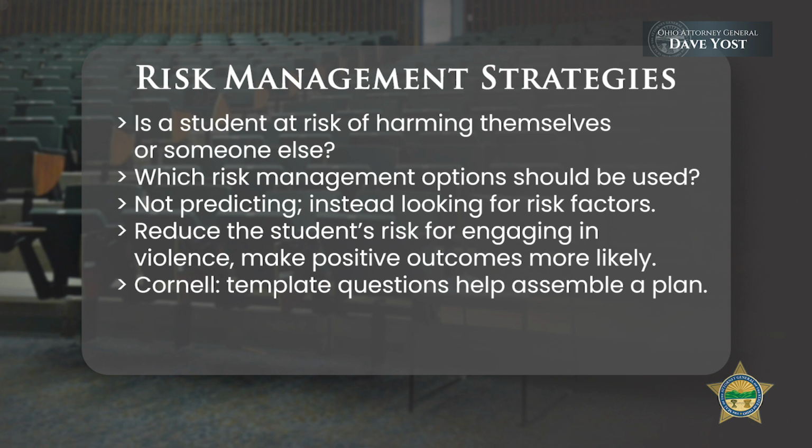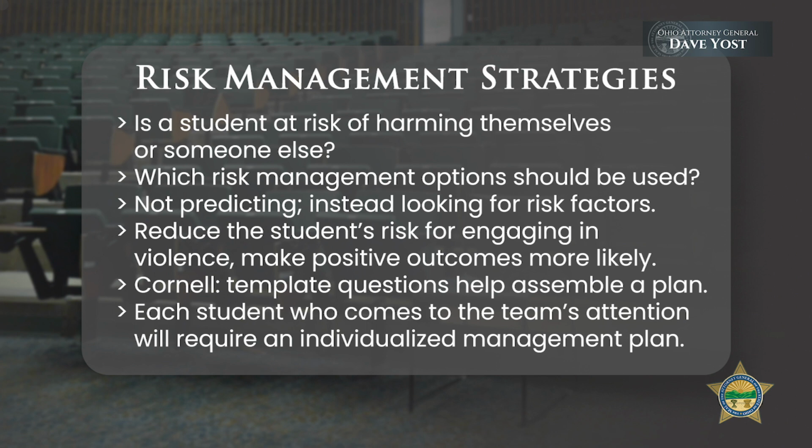The University of Virginia's Dr. Cornell offers a template of questions a team can use to help assemble a plan following the assessment. In a moment, Cornell will discuss risk factors for violence. First, Dr. Lena Althari of the U.S. Secret Service explains that each student who comes to the team's attention will require an individualized management plan.